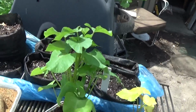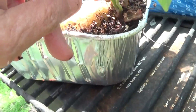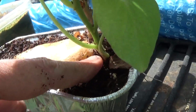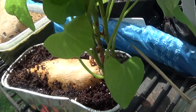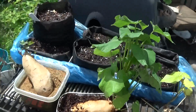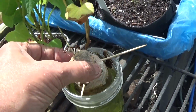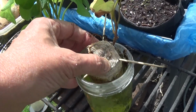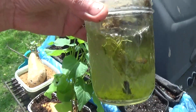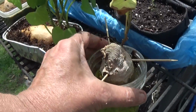And look at the roots. I need to, what do you call it, get soil built up around here and get the roots going so I can cut the plants off the sweet potato sprouts. This one here, just for fun, Tim told me to take a little bit of peroxide and put it in the water, and that'll get rid of the algae, and that works.